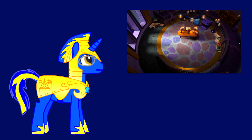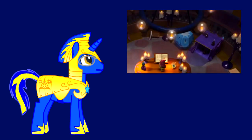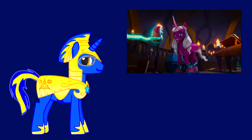Otherwise, there's not too many other interesting things here. We got some bookcases, a sort of wooden railing thing. Oh, the box from Twilight's Kingdom. Wait, what? The box from Twilight's Kingdom? How can that even be possible? I almost feel like this is the production staff just trying to mess with us.